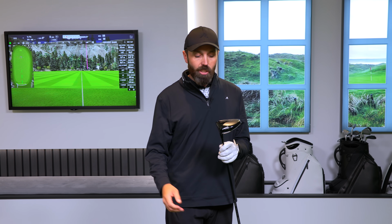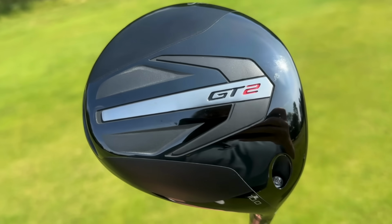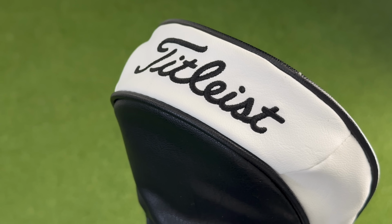This is the GT2. One thing I didn't mention actually, the TSi head cover, as much as I love the boxing glove, the quality was pretty good. The GT head cover, again, it's a boxing glove. The quality is out of this world. Like, it's thick and it's heavy.